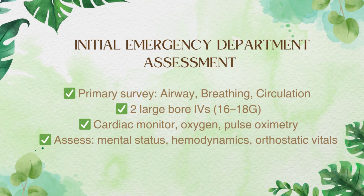Your priorities on arrival are the ABCs: airway, breathing, and circulation. Secure two large bore IVs, apply oxygen, attach the cardiac monitor, and assess for hypoperfusion, looking at mental status, blood pressure, and orthostatic vitals. Remember, don't delay resuscitation while sorting out the diagnosis.